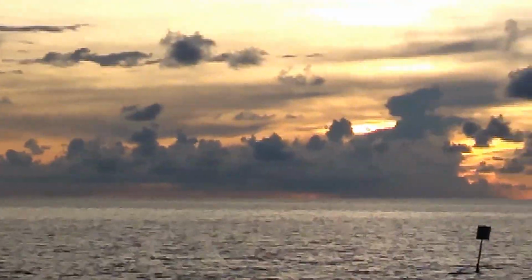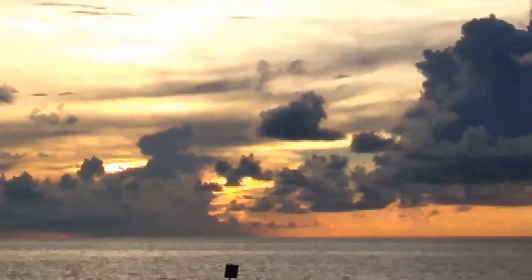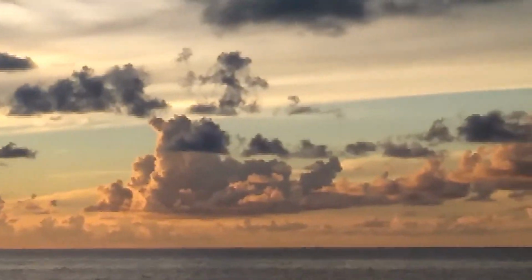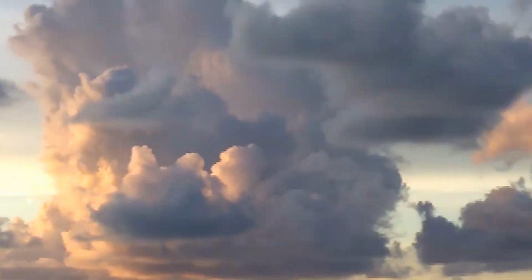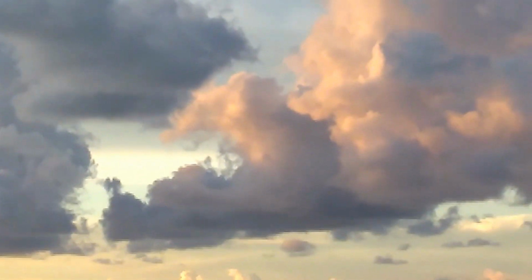Okay, for the people that know where I've been filming from, you know where this is at. This is Pine Island, Florida, in Hernando County. It's Pine Island Park. I'm showing right here, I'm up on top of that observation deck.